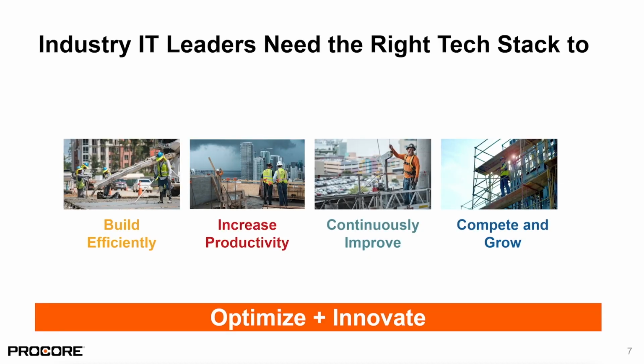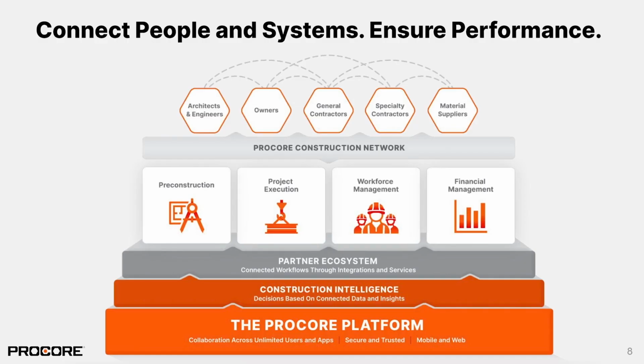In order to be successful, IT leaders need a clear strategy to optimize the tech stack, manage costs, build in efficiencies, and prepare the organization for the future. And that's where Procore comes in. We designed Procore as a single source of truth that connects the field and the office, streamlines workflows, and generates data insights that were never possible before. And because no single software solution can meet all of the industry's needs, we've designed Procore with an open API architecture and cultivated a growing network of now over 400 ecosystem partners. You're going to hear about just a few of those today.